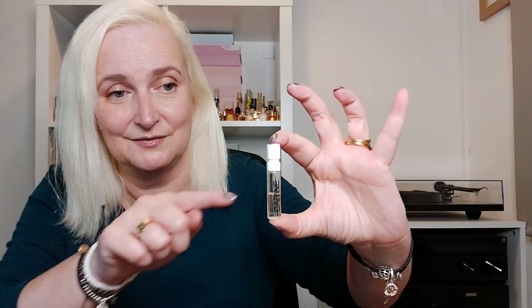I love that one, and as you can tell, because I don't normally use that much when I get samples, I sort of use the top bit, and then because I've got so many perfumes, but I'm loving it, so I'm using it practically every day. Okay, so that's that one.